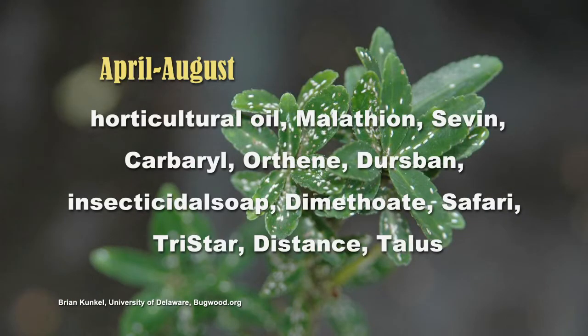The products that we use: horticultural oil. So you can go back with oil. Malathion, Sevin, Carbaryl, Orthene, Dursban, insecticidal soap, Dimethoate, Safari, TriStar, Distance, and Talus. I think we'll put those up so they can follow it. That ought to do the trick.